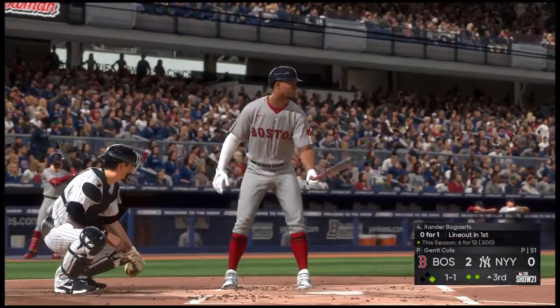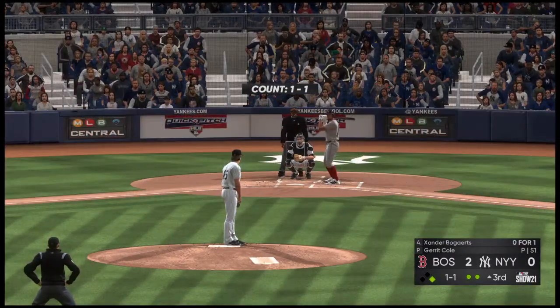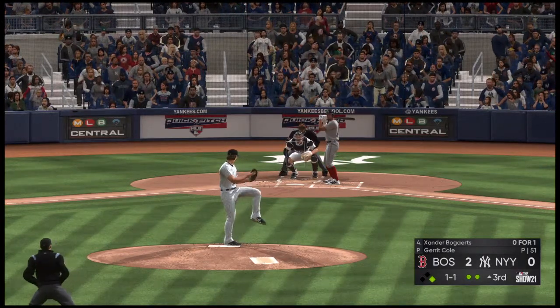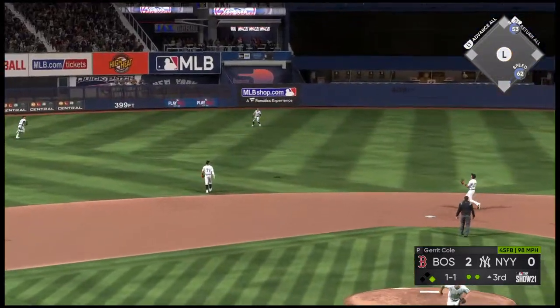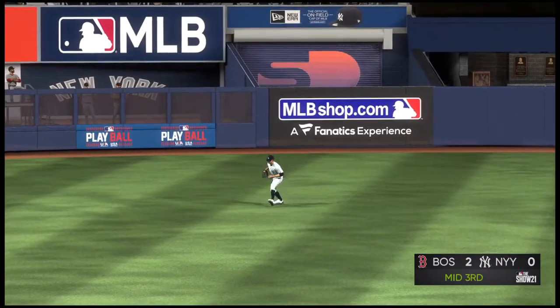So next to hit is Xander Bogaerts. Flew out in his only at-bat so far. Sent out to straightaway center field. And Gardner there to make the catch. Inning over.